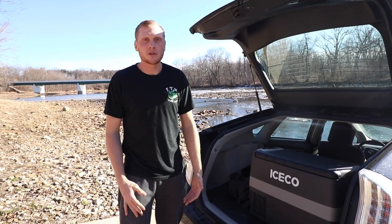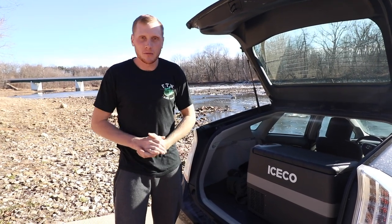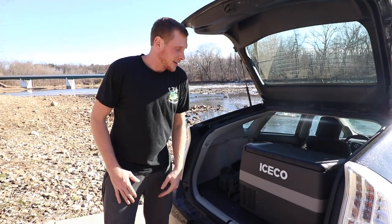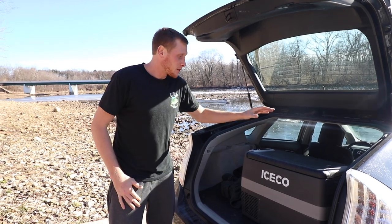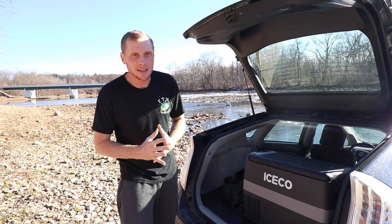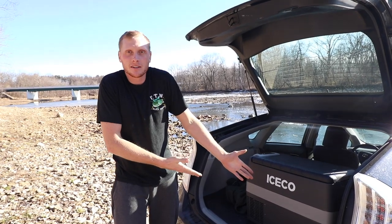So I think that's what we're going to do, just to alleviate some of the worry as far as leaving this in here, because this is an investment. And out of all the brands, like I said, this is one of the more affordable options, and it's got that Danfoss compressor that you can't beat. Can you even hear this thing running right now? Mm-mm. It's silent. Completely.